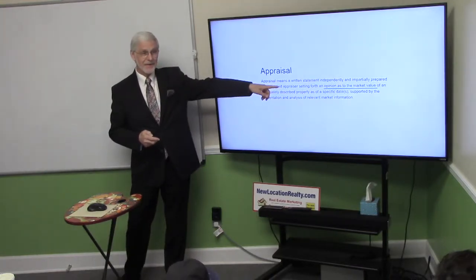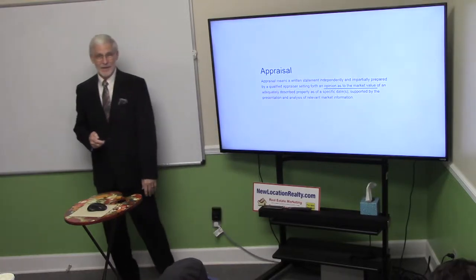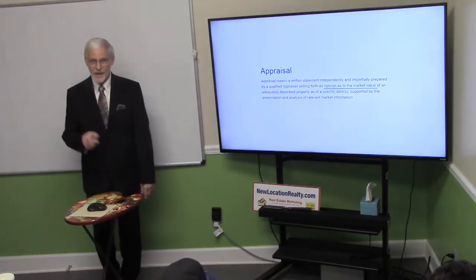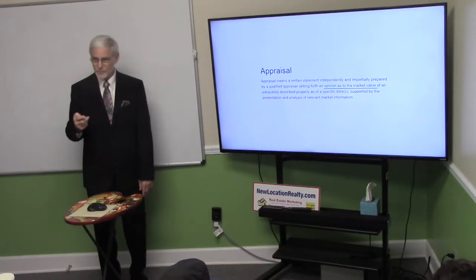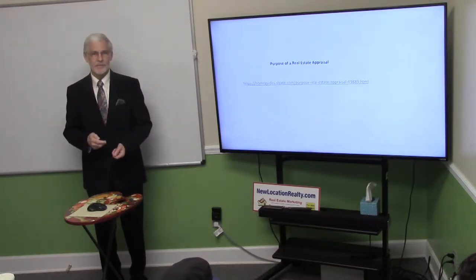Underlined blue right there. That's what you want to know for the test. Oh, I got it. An opinion of market value. And we're going to learn the difference between the words market value, price, and cost in a slide or two.